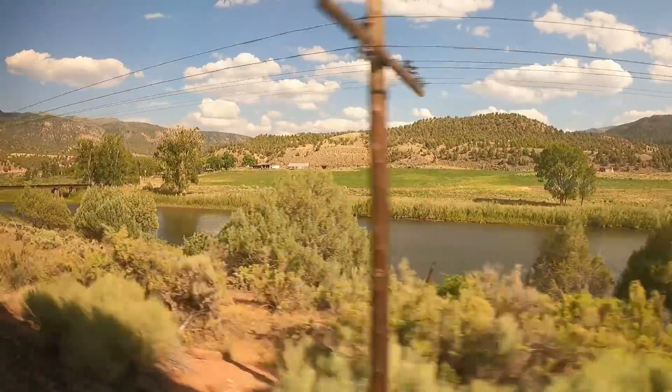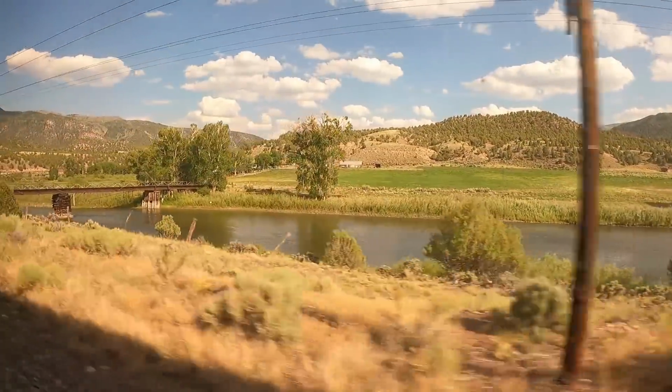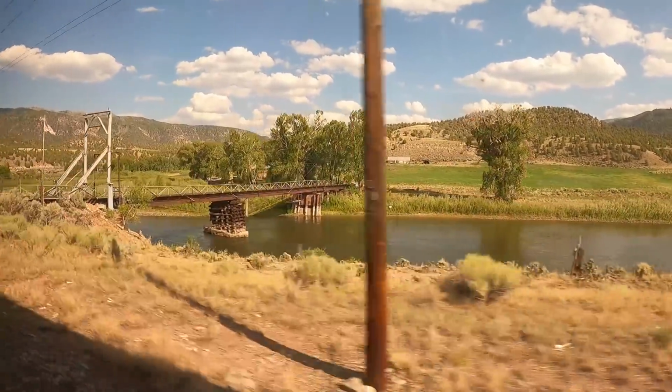So jumping right into the big one, that is the California Zephyr, and that is our favorite route. If you have a chance to do that, it's generally considered to be the prettiest route in America. And that's the one most people want to do if they want to do just one route. That one's going to go from Chicago to Emeryville, California, which is basically right near San Francisco. Right, just a bus ride away.